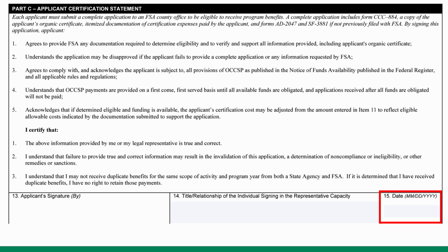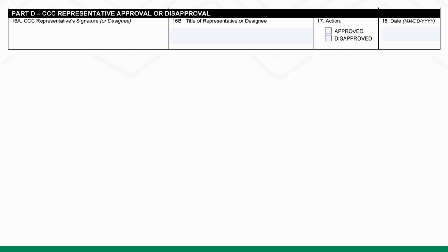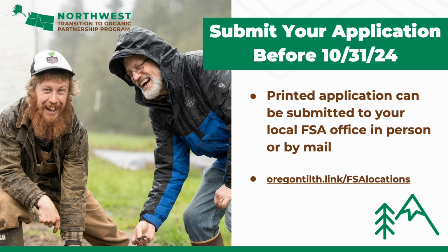Lastly, in Item 15, enter the date the form was signed. Part D of the application form, items 16 through 18, are for FSA use only. You do not need to fill these spaces. Submit your application to the cost share program before 10/31. Printed applications can be submitted to your local FSA office in person or by mail. Find your closest local FSA office using the link in this training.